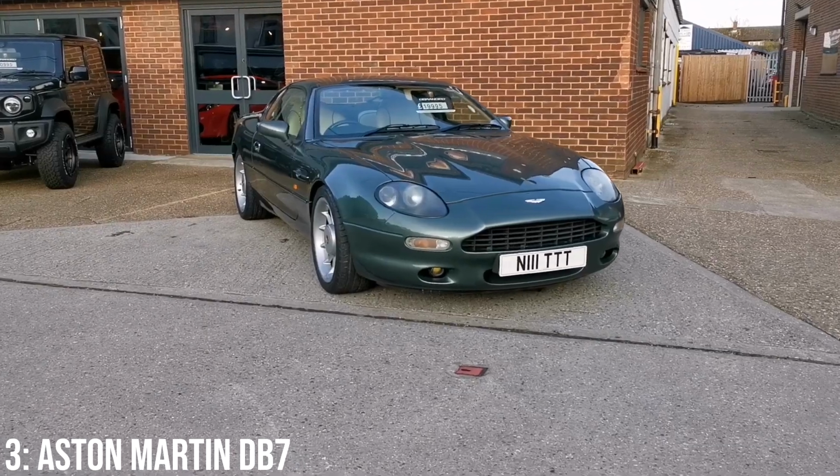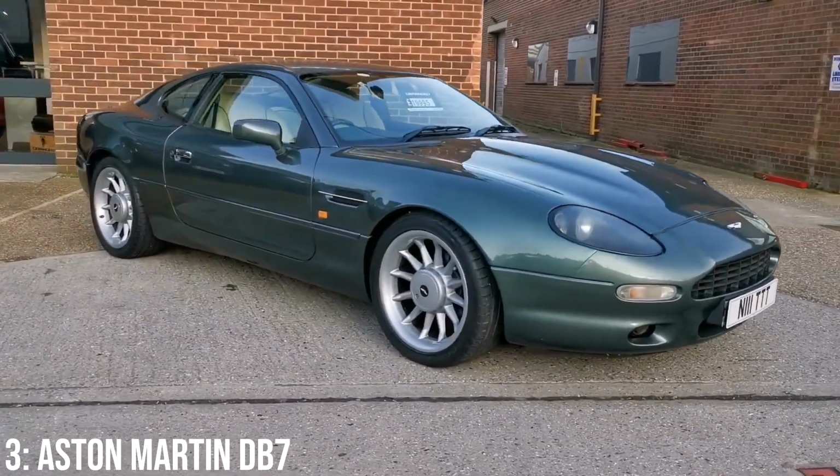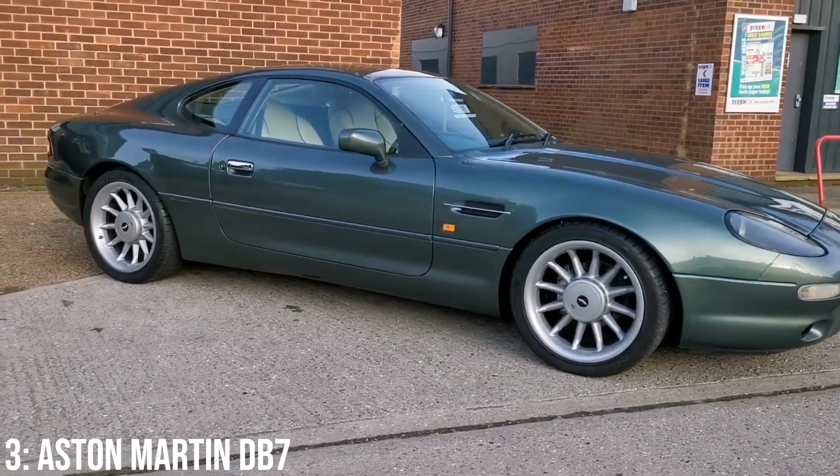It is of course a Grand Tourer, but that badge helps it to feel so much more exotic than that, despite the fact that it was meant to be the successor to the Jag XJS originally.